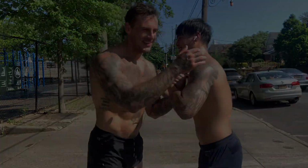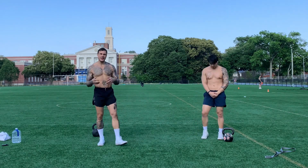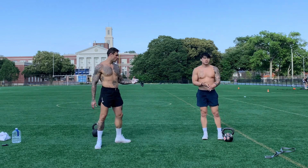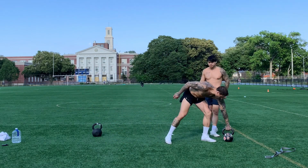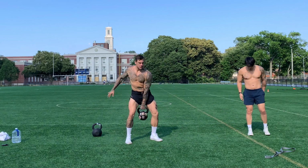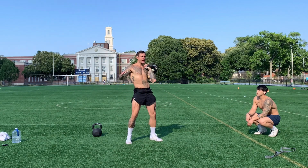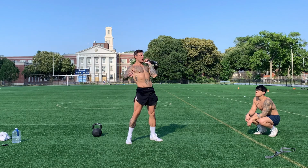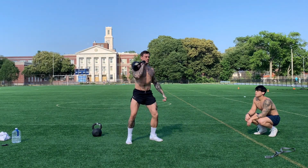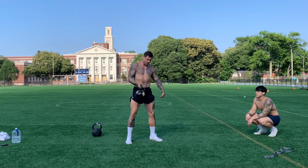Great. Appreciate you. So the first exercise is going to be 10 alternating clean squat press. I'm going to demonstrate it to you with a lighter kettlebell. So we're going to be here. Clean it here, squat, then we get up, and then we press. Then we bring it back, swing, switch, same thing: clean, squat, press, that's two.